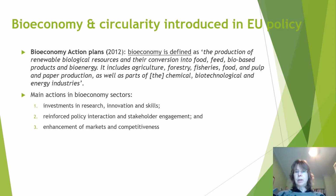So the bioeconomy is the production of renewable biological resources and their conversion into food, feed, bio-based products and bioenergy. It includes agriculture, forestry, fisheries, food, pulp and paper production, as well as parts of the chemical, biotechnological and energy industries. So the main actions in this bioeconomy action plan that were announced were investments in research, innovation and skills, reinforced policy interaction and stakeholder engagement, and enhancement of markets and competitiveness.